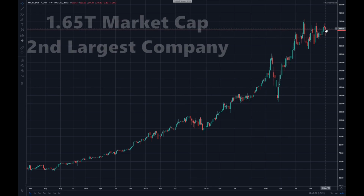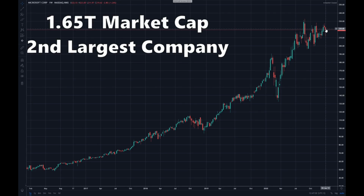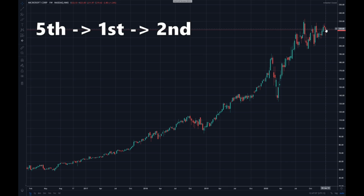Currently, Microsoft has a market cap of 1.65 trillion, making it the second largest company, only behind Apple. Over the last 5 years, it has increased from the fifth largest to briefly the first in early 2020, and then currently settling at second.